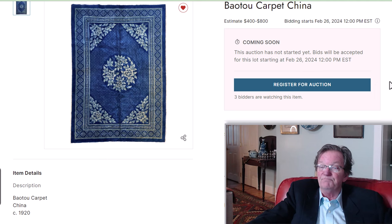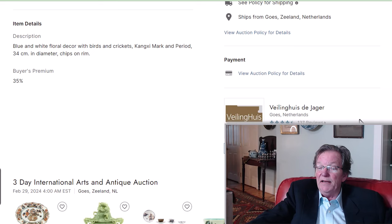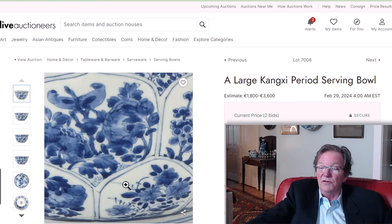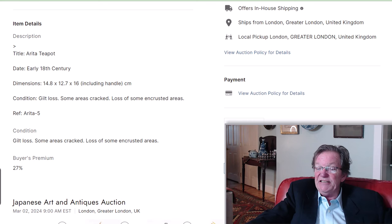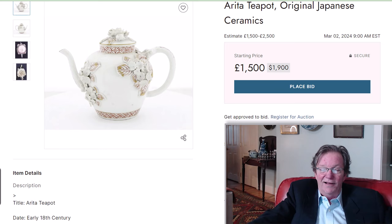All righty, and then just a reminder, Veilingwezen de Jager is coming up in a few days with this wonderful Kangxi bowl that's in it. It's a very large bowl. What is it? 34 centimeters, 14 inches in diameter. And what is the last thing? Oh, this. I saved this. This is JG Auctions London. Just quick, everybody come back before you go.